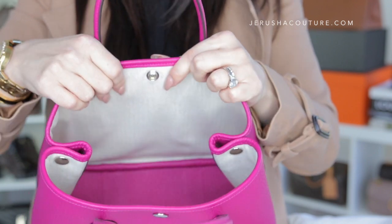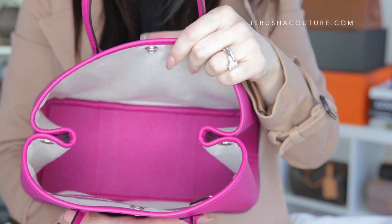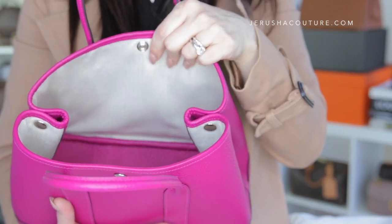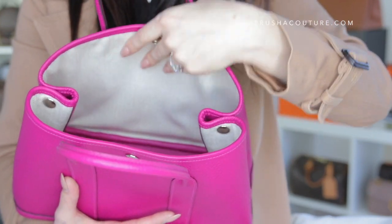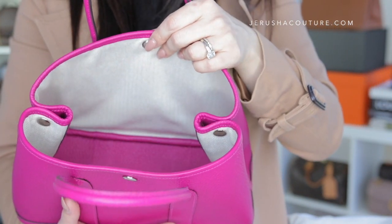I love fabric lined bags because, having Chanel bags, they're full leather lined bags, and then having the Birkin, that's a full leather lined bag inside and out. So it's just incredibly heavy. I really enjoy fabric lining. So that is what the lining is made out of.